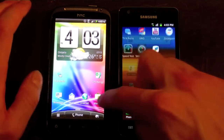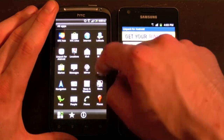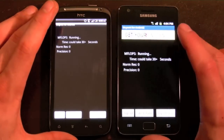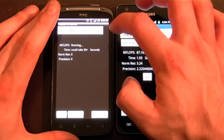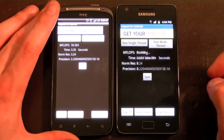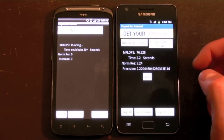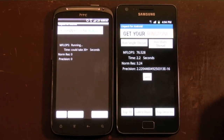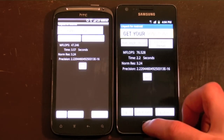Let's do Linpack now. Linpack is a CPU test that will not test the GPU at all, which will not bias the Galaxy S2. So we're going to run it in multi-threaded mode. And you see, you have to run it a few times to get an accurate result. Okay, so you get multi-threaded 87.166, 81.9. This one is now a 50. So consistently higher results on the Galaxy S2. You'll notice that even though they're both dual-core 1.2 gigahertz processors, the Galaxy S2 has an edge in terms of CPU performance.